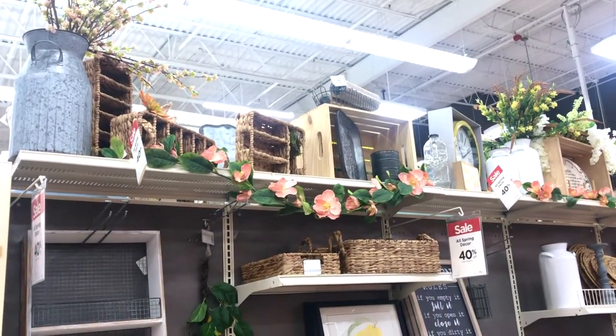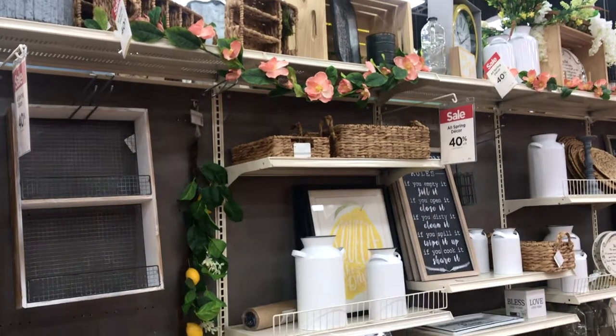Michael's has a huge selection of beautiful rustic farmhouse decorations that would fit anyone's style and decor.